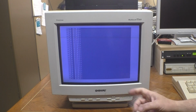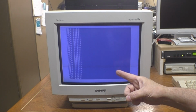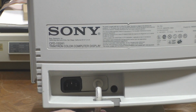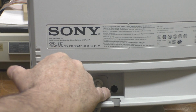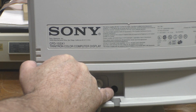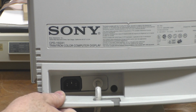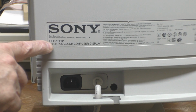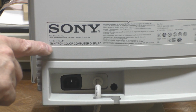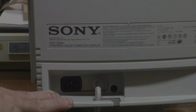Awesome. Okay, there is one other monitor, and it's even smaller than this, and I think it's probably my favorite. I was wrong about this not having any connection beside the VGA. There's a little 8-pin mini DIN here. I'm not sure what that's for. Maybe someone knows, and you can tell us in the comment section down below. On the back here, it says it is a CPD-15SX1 Trinitron color computer display. Seems like a nice little unit.